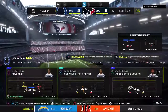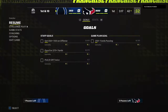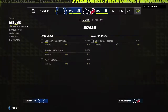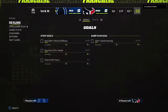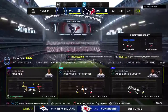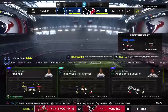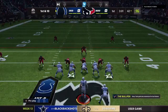2nd and 2 is prime time for a little bit of a gamble, isn't it? Open up the playbook, go play action, toss that bad boy deep. But in this situation, go ahead and give it to your back. Let him pick up a first down. Keep the sticks moving. Counting down toward the midway point in quarter one.